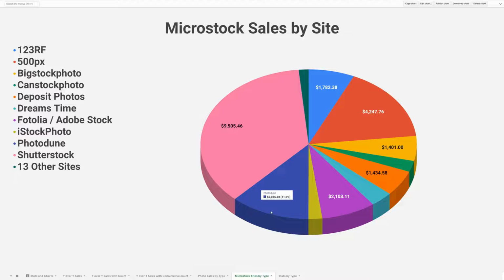Down here, number 3 is Photodune. Now, Photodune has really only earned me a lot of money in the last couple of years. The first couple of years, it was very low, and the last 2 years, it's been very high. So I see Photodune surpassing 500px probably this year.